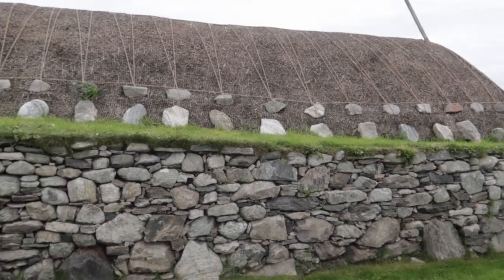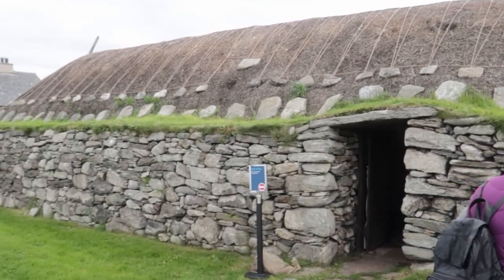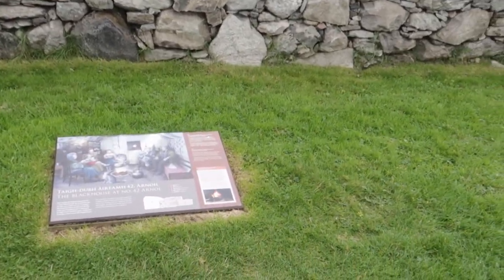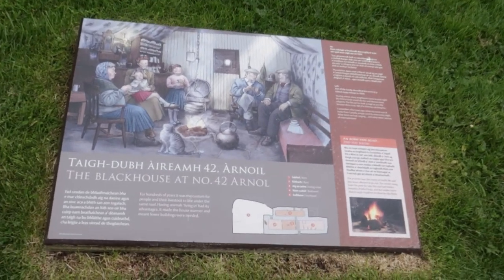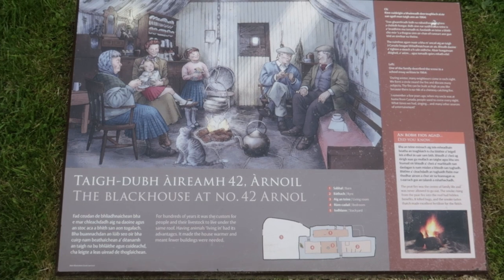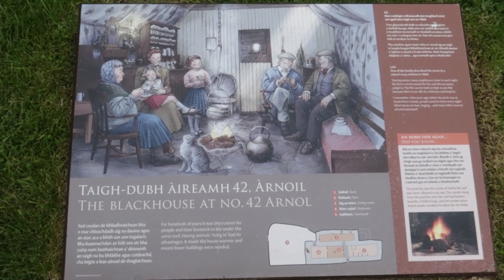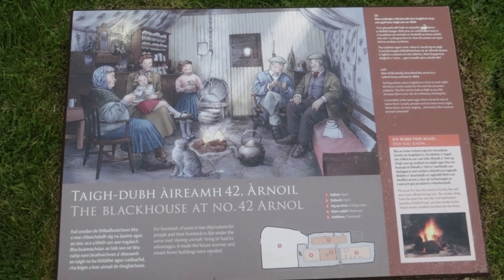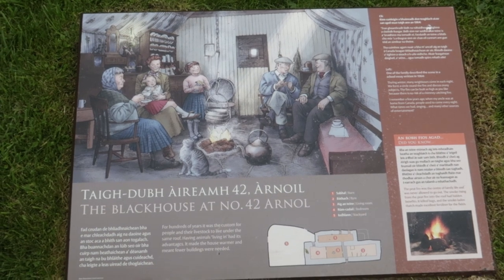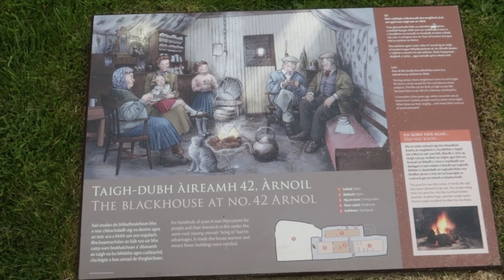Here's the outside of the black house that we were just inside. Fascinating. I mean, it's history that normally you wouldn't see. Look, the livestock lived in there with them. For hundreds of years it was the custom for the people and their livestock to live under the same roof. Having animals living in had the same advantages. It made the house warmer and meant fewer buildings were needed.